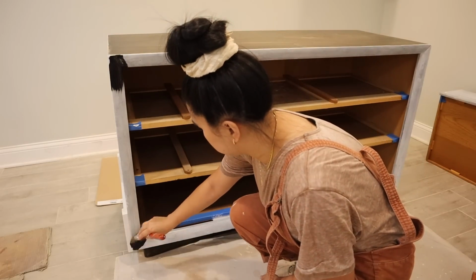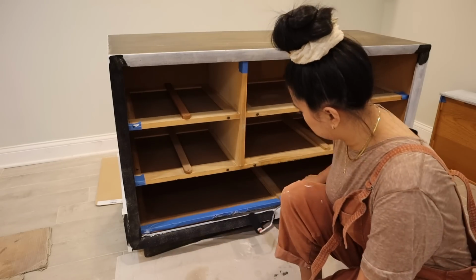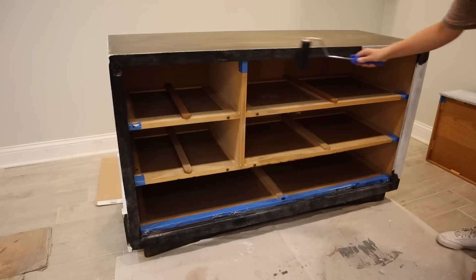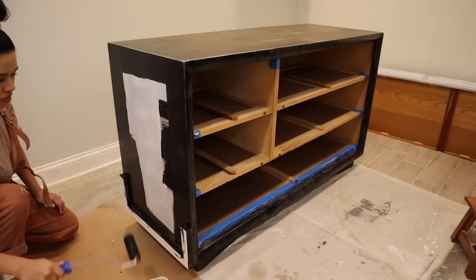So for the actual dresser base, I'm using a black paint around the entire thing. This is a furniture paint with a semi-gloss finish, so that's going to make it easier to clean down the line. And as for the drawers, I'm using a paint that I already had from the bathroom vanity makeover. I really love how that project came out, so I wanted to use the same paint here.